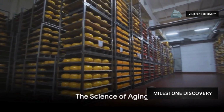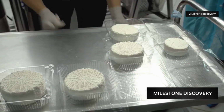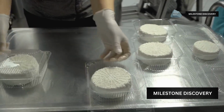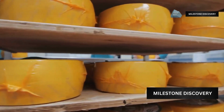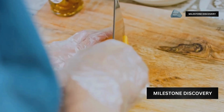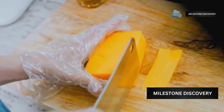One of the most crucial steps in cheesemaking is the aging process. This is when cheese truly develops its unique flavors and textures. The secret lies in varying aging techniques, each resulting in a different type of cheese. Imagine a cheddar aging for 12 months to achieve a sharp, tangy flavor, or a brie maturing to its creamy, buttery perfection in just a few weeks. It's a waiting game, but one that's absolutely worth it.